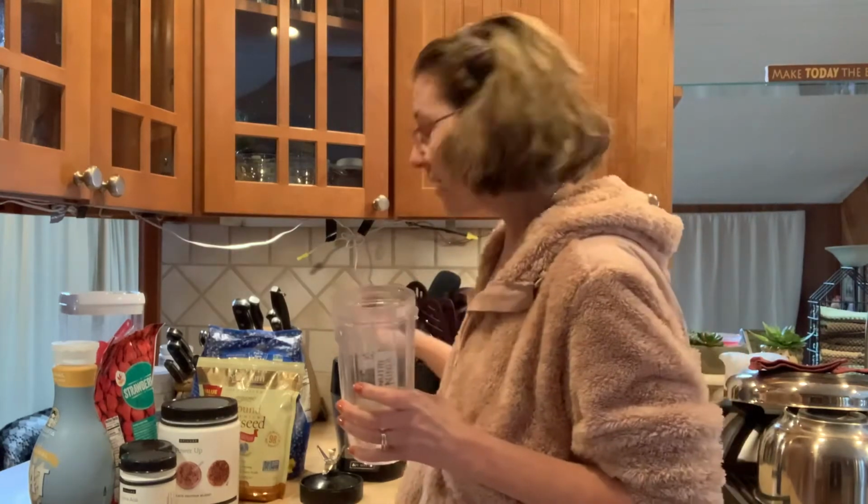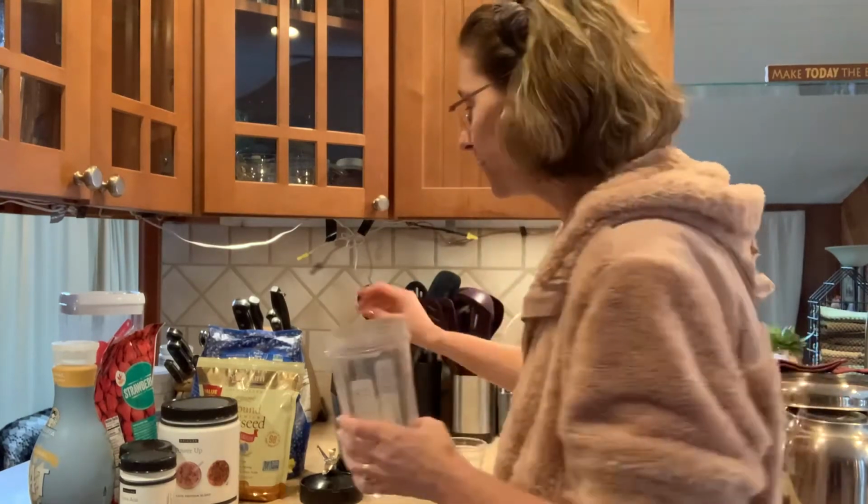So I use the Ninja Professional to make mine. You can use the NutriBullet. You could just use a blender. It doesn't really matter as long as it works for you well. I like my smoothies to be smooth. I don't want to find chunks in them. So for me, my preference has been the Ninja blender.